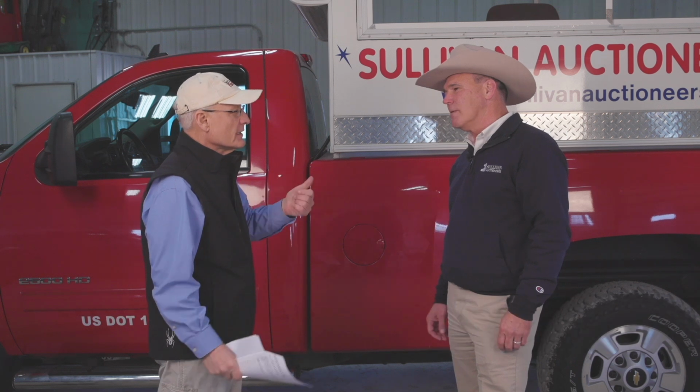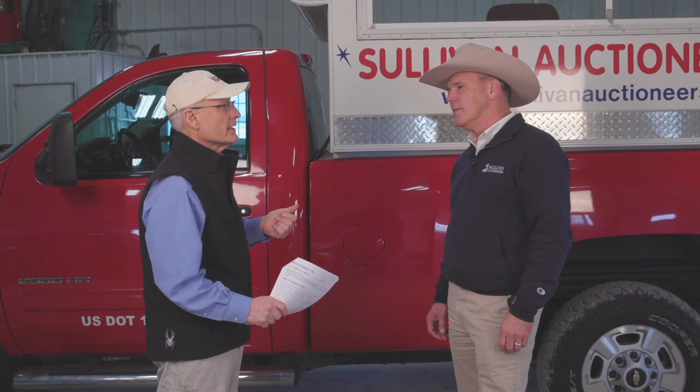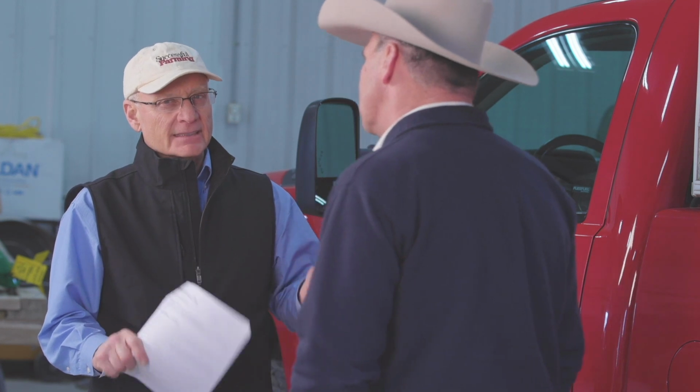Talking with Dan Sullivan of Sullivan Auctioneers, and we're looking at that. It's a 2015 Deere batwing mower, an HX15. The one thing I noticed about it, maybe 2015 comes with new blades. Going to be mowing here pretty soon. What do you think I ought to be looking at if I'm wanting to buy a mower like that?